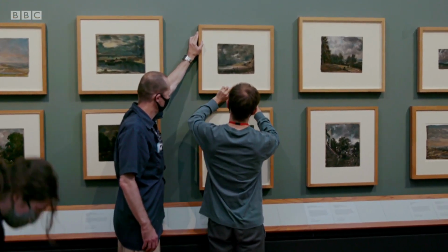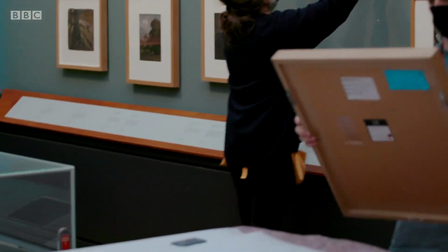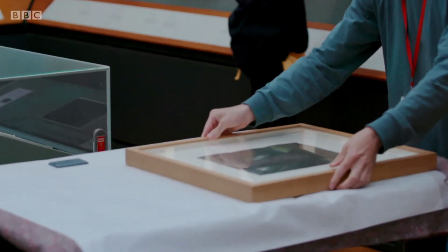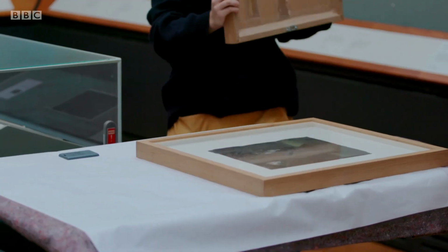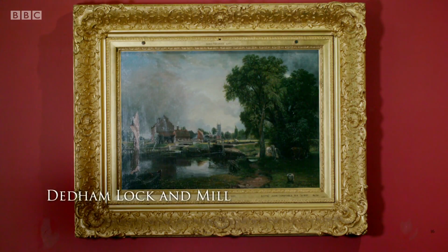We'll have to decide which of these two goes top and bottom. The Tylers Museum in the Netherlands has asked for 14 Constables, including one masterpiece that is very rarely lent out. Dedham Lock and Mill is on display in our British galleries, but it hasn't been on loan for many decades. So this is a bit of a special occasion for it.